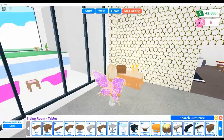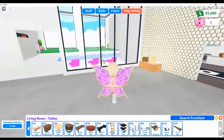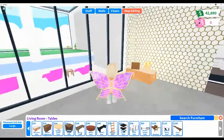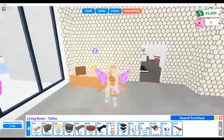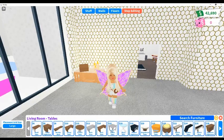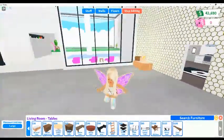Okay, let's see. I'm thinking maybe it's the Lux table. That could look a little Halloween-y, or I don't know, actually. This is all I actually have right now. I'm really not sure what to get, but I think they don't have anything Halloween-y in here, but that's going to be the new one. But I want something Halloween-y.